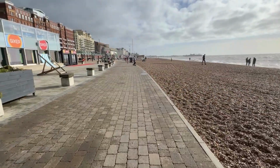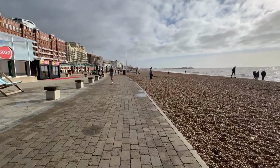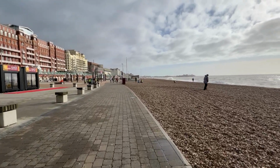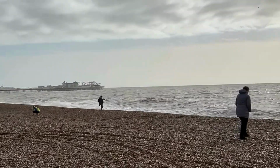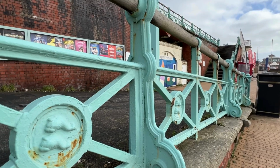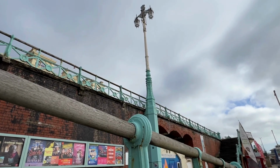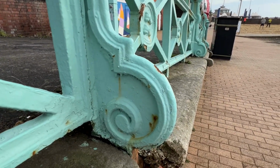Here on the left-hand side, you can see the Grand Hotel. The Grand Hotel was one of the original hotels in Brighton, and in the 1800s was the only place outside London to have a lift or an elevator inside. In 1984, it was also the scene of an IRA bombing where there was an attempt to take out the British government. There's loads of Victorian features as you walk down the seafront. You can enjoy the original ironwork. It's just a really cool place.